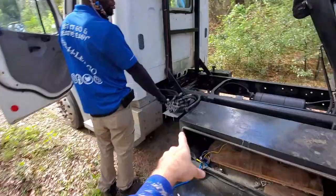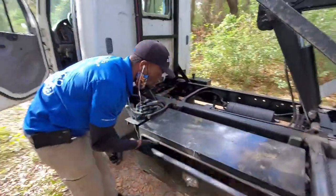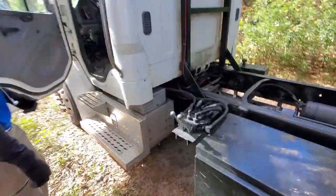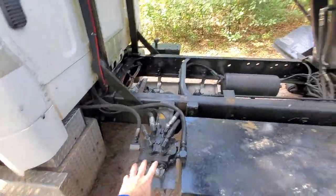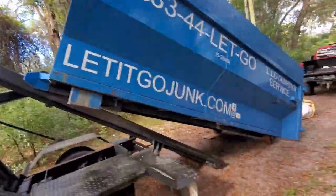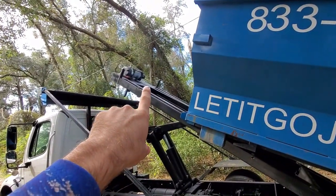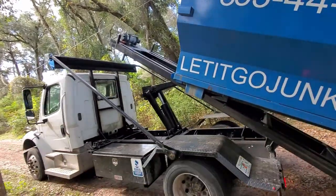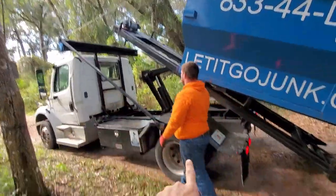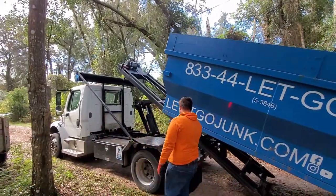Manny's controlling the truck from here with these two levers right here. He's controlling the dumpster, the up and down, and the winch. That's our brand new winch up there, guys, a 15,000 pound winch. And now from the inside, he's releasing the winch at the same time as moving forward. So there's levers on the inside as well.